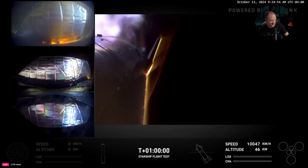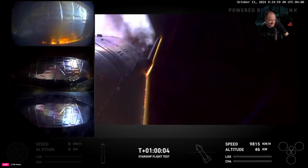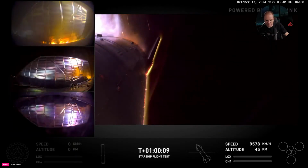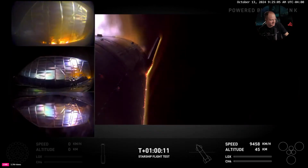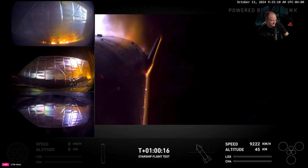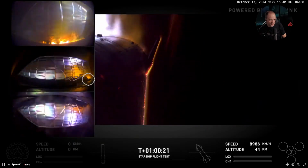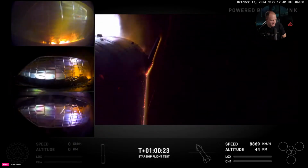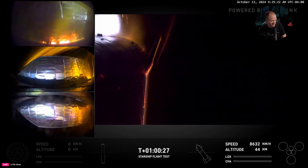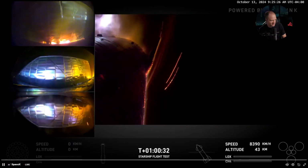It seems better than last time, but it's definitely hot. Once again, Starship now at T+1 hour and 9 seconds into its flight today, re-entering the Earth's atmosphere. Currently about 45 kilometers above the surface of the Earth. We got some glowing over here too. What's going on here? Maybe some burn through here as well. That's glowing. Soft splashdown in the Indian Ocean, northwest-ish of Australia.